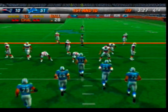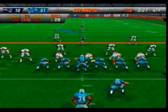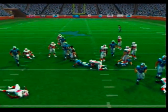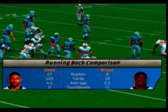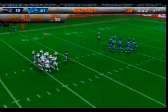Following the interception, it's now first and 10. The Patriots come out in a 4-3. I'm coming through, baby. There we go. Hands it off. Can't wrap it. Thomas is there on the stop at the 30-yard line. So let's take a look at how this back compares to the opposition.